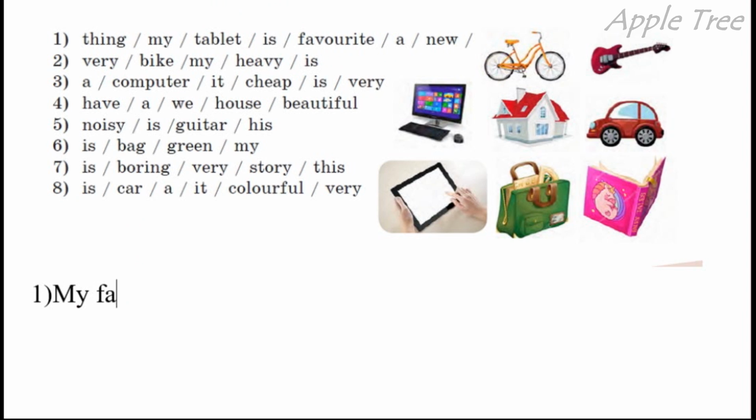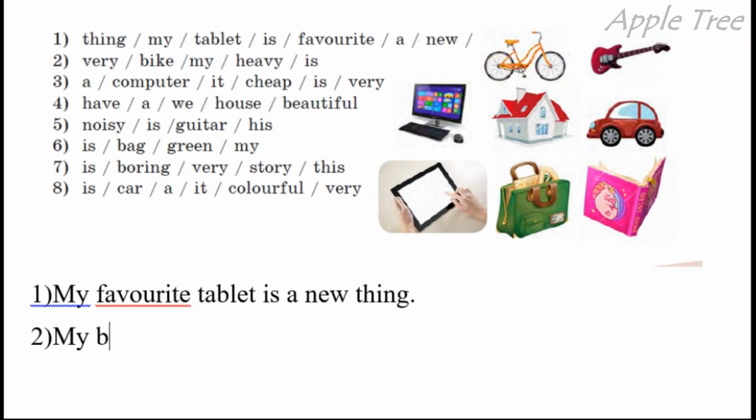My favorite tablet is a new thing. Okay, great. Отже, мій улюблений планшет – нова річ. Ось було речення про планшет. Так, друге. So, very bike my heavy is. So, my bike is very heavy.